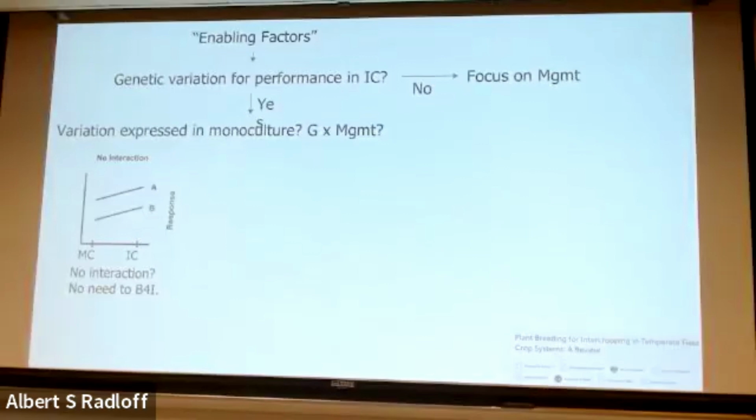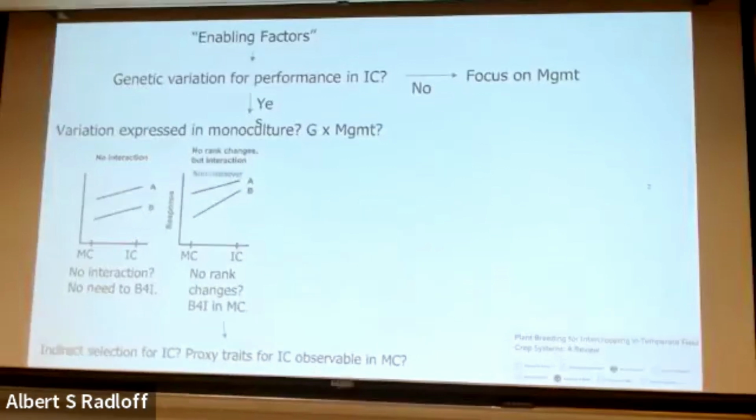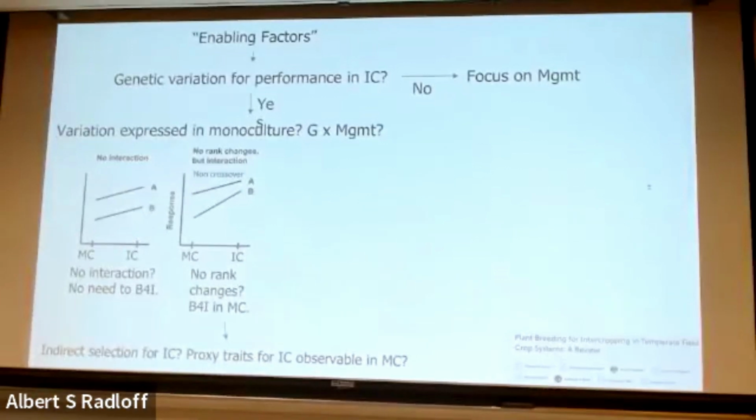So in that case, we're going to need to ask questions about how variation is expressed. Obviously, if there's no interaction at all, there's no need to breed for intercropping. This is basically a G by E kind of question, right? If the interaction between monoculture and intercropping is a non-crossover interaction, you don't get re-rankings, you can potentially just keep most of our breeding programs for monocultures as they already are, right? And for the most part, the most feasible thing would be to not alter that and start doing all these new trial series. So if this is the case, then maybe you can just breed for intercropping in monoculture. For example, we can also maybe find proxy traits that are expressed properly in monoculture. We can use those that are predictive of performance in intercropping, and just keep our breeding pipeline as it is.